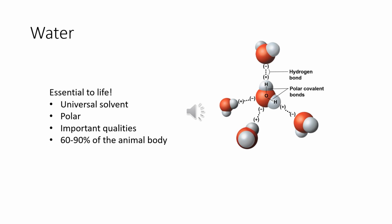As you can see on the image here, the oxygen in red maintains a slightly negative charge, while the hydrogens in white maintain a slightly positive charge. This keeps that water molecule slightly charged, and this attracts things. So the oxygen end attracts other positive molecules, and the positive end attracts other negative molecules.